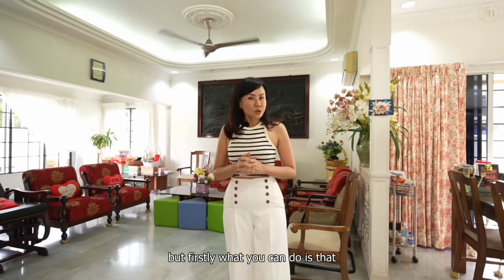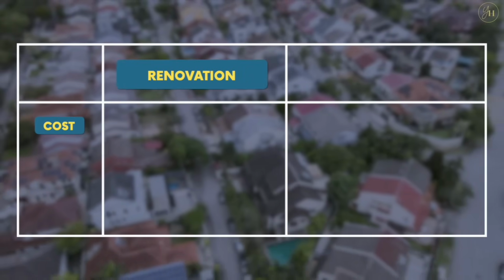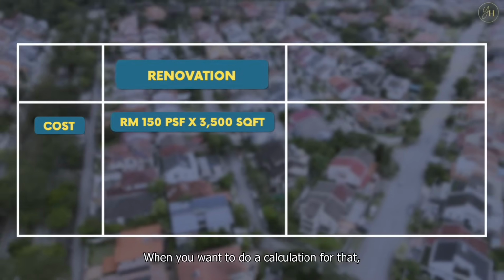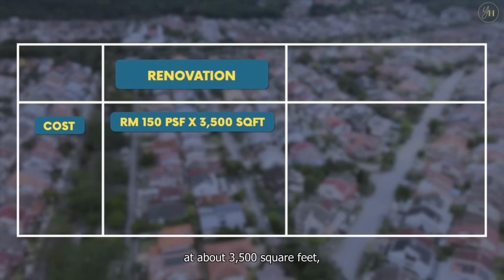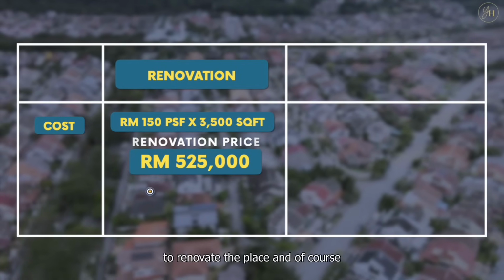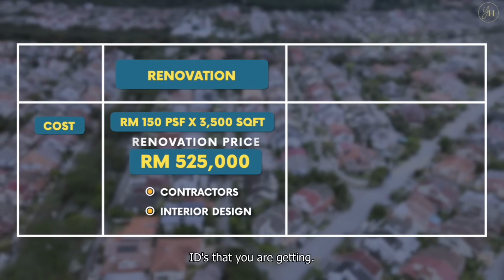But firstly, what you can do is that you can just come in with renovation. Renovation cost is about 150 ringgit per square foot based on built-up. When you want to do a calculation for that, you just take the existing built-up at about 3,500 square feet. Since this home is asking for 4 million negotiable, that would bring us to about 525,000 to renovate the place, and of course the price depends on the contractors and the IDs that you are getting.